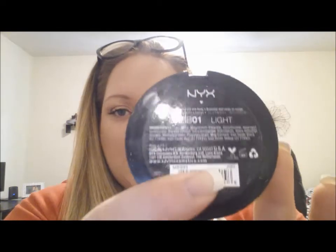Okay, I was gonna try to make this video quick and not me talking through the whole thing or messing with my hair, but I just can't help it right now. I'm sorry. This bronzer, and this is probably why I like it so well, is in light. I find that other bronzers are too dark for me. So that is the only bronzer I have.